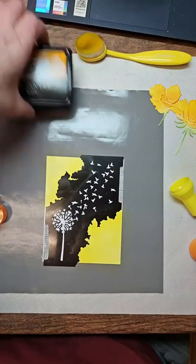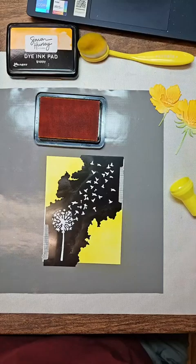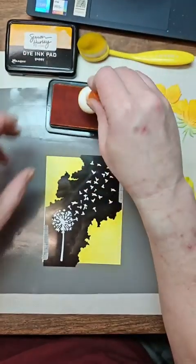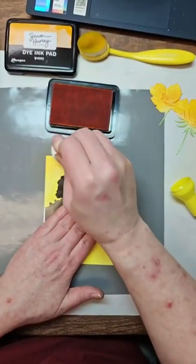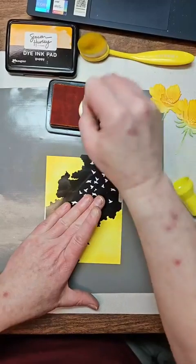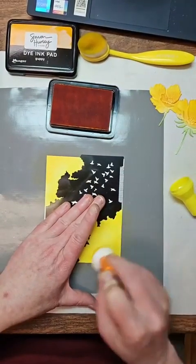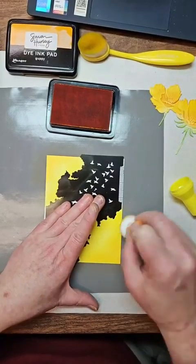I'm just going to take a little bit. I love the Simon Hurley inks for some of these things because they're so vibrant. The colors are just really fun and playful. So I'm just putting a little bit of orange around the edge there just to give that corner a little less yellow. And with the pouncers, you can see that it just goes on nice and soft and smooth. Okay.